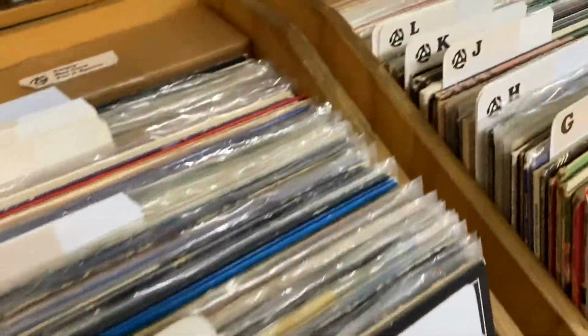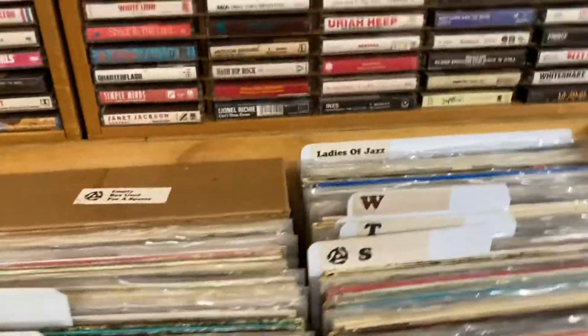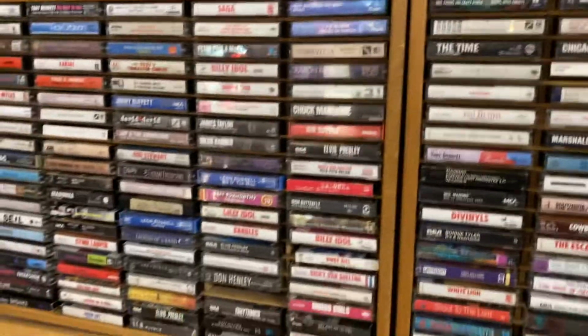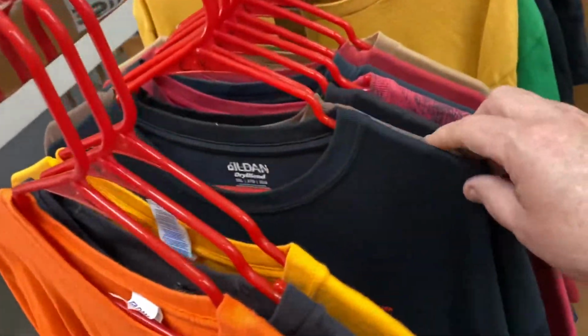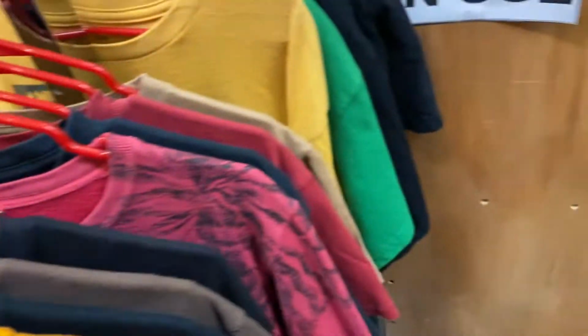Have a nice jazz selection here, including some vintage Blue Note. Got some cassettes here. Some media holders. We got a bunch of dollar records here in the dollar bin. We have vintage t-shirts here. I keep some in the truck, so when I come here to restock, I can just put more out. So yeah, come check those out.